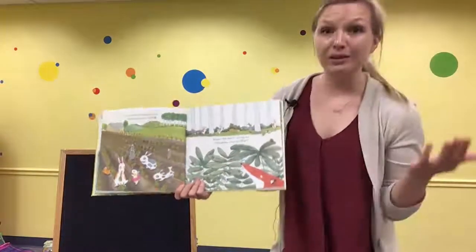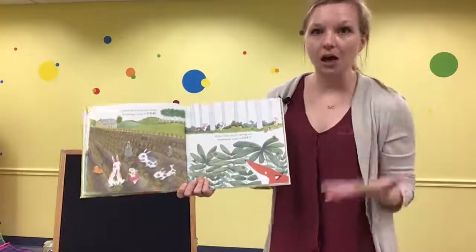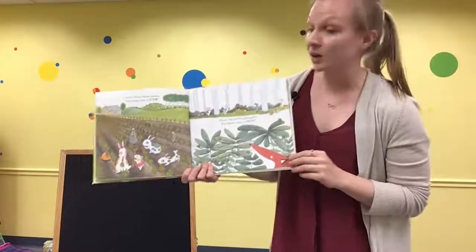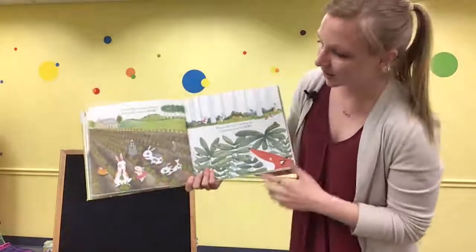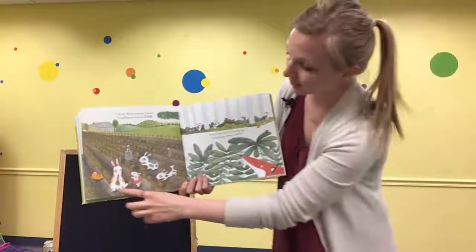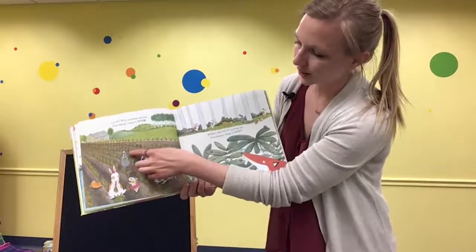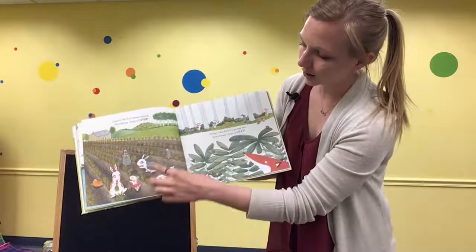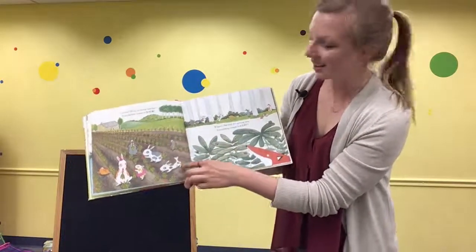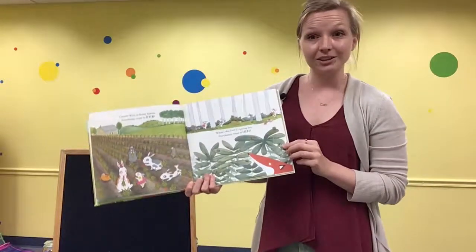Carrots! We're in bunny heaven because bunnies love carrots. Everybody count to seven. Let's count our seven bunnies with their carrots. Ready? One, two, three, four, five, six, seven. Very good. Can you show me seven fingers?